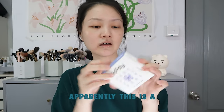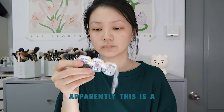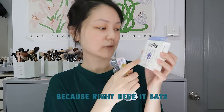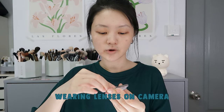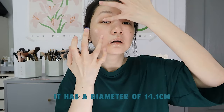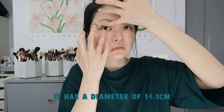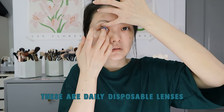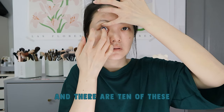Apparently, this is a blue lens. A periwinkle. Apparently, it's a periwinkle, okay? Because right here it says very peri. This is my first time wearing lenses on camera. It has a diameter of 14.1 cm and water content of 58. These are daily disposable lenses and there are 10 of these in this small little box.